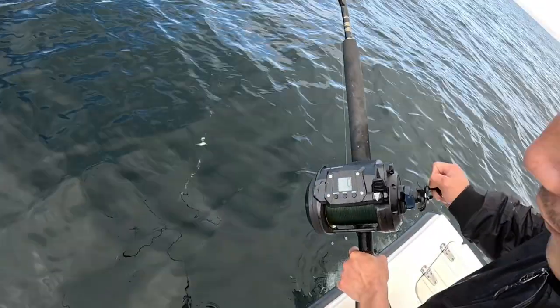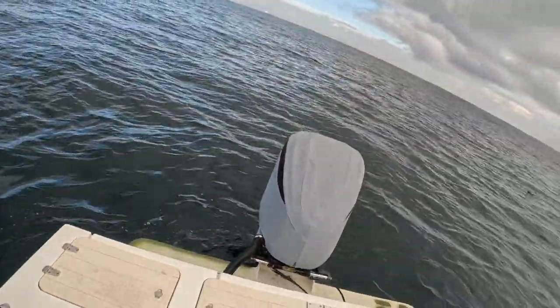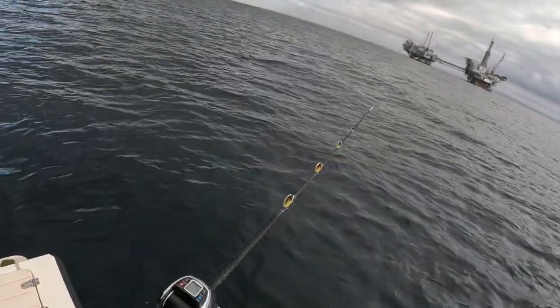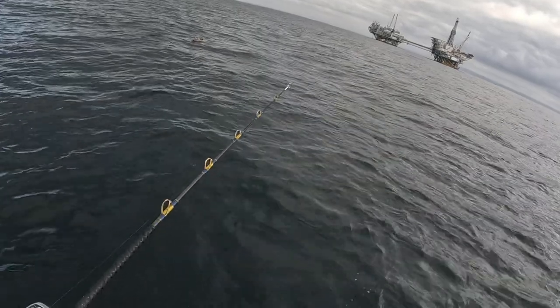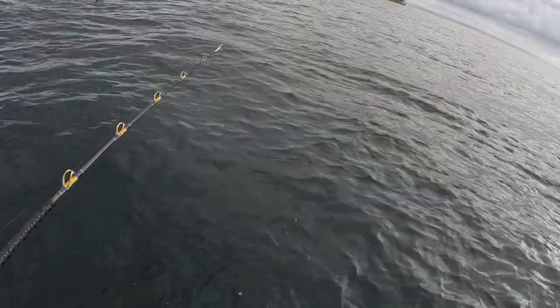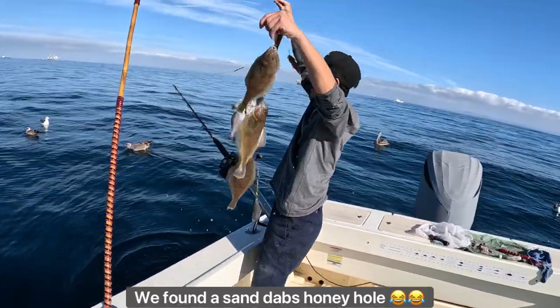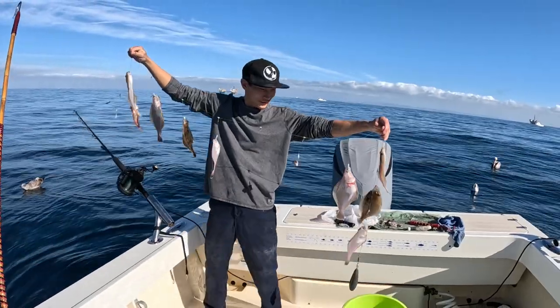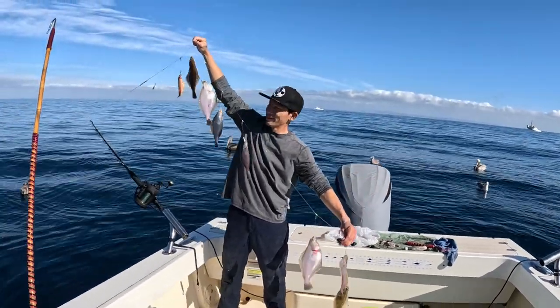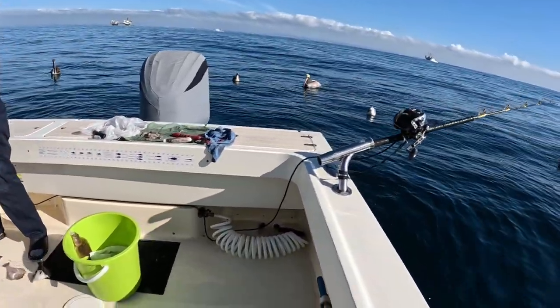Got one, two. Two. Oh, small. No, that's a baby. It's getting smaller and smaller. Hold it. Let's actually. Holy cow. Nice. Excellent.